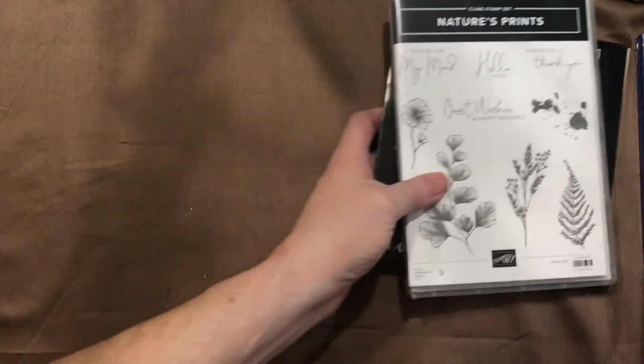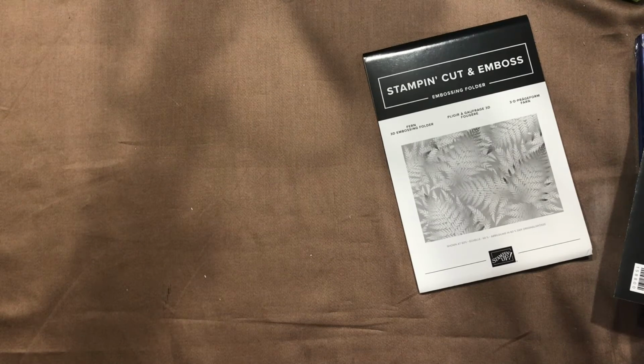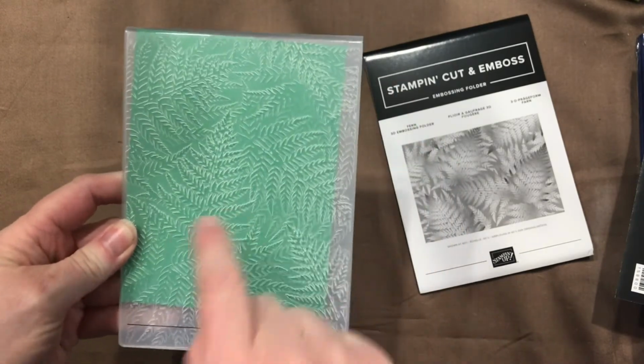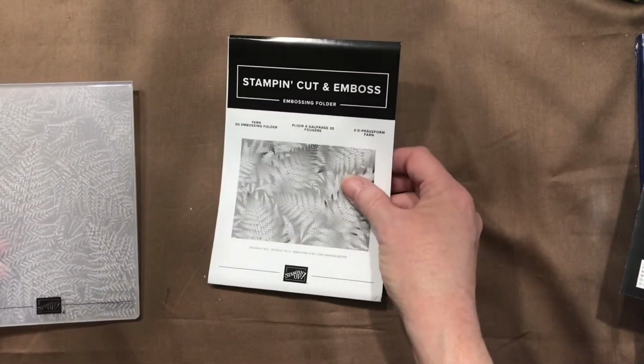And that's not all. We also have the Fern 3D embossing folder. And let me slide a piece of cardstock back behind this so you can see. Thought I had a, aha. It's one of those moments where you know you've got something you can use, but then you draw a blank. I'll put a piece of green back there, and look at that. That is going to be so pretty. And we're going to letterpress with this too, and get a totally different look with this embossing folder. So you're going to want to hang around for that one. So that is the Fern 3D embossing folder that goes with the Nature's Print and Sun Prints suite.